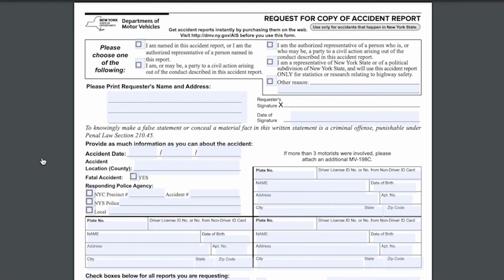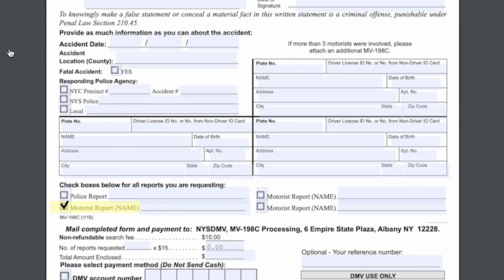Once you have the necessary information, let's click on the hyperlink, Request for Copy of Accident Report. The form is relatively straightforward to fill out, and try to fill out as much as possible. Given you are likely making a request for your own motorist report as a result of an MV-104 filing, since a police report does not exist, check Motorist Report. Write your name, and any other names such as the other driver, or drivers in the incident, who you believe could have submitted an MV-104 form.